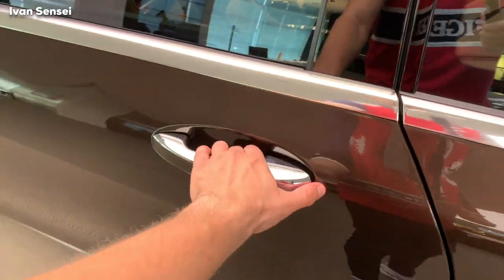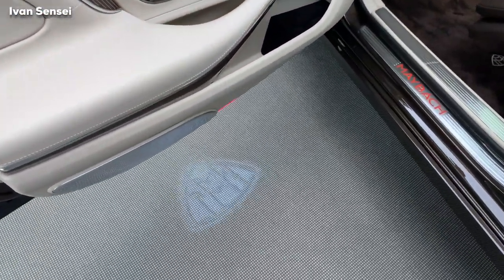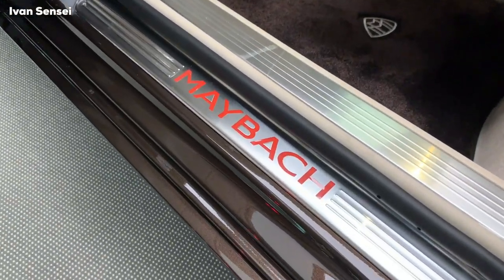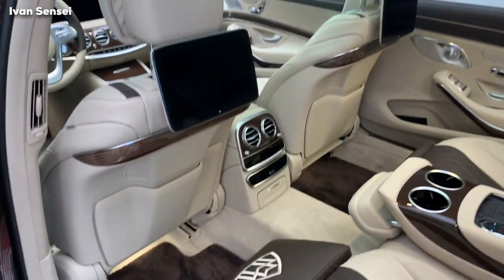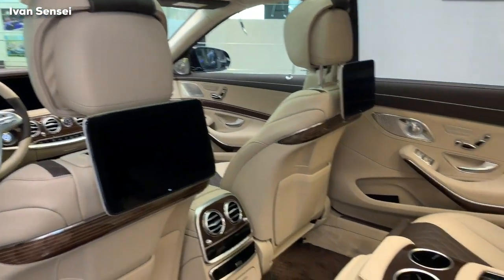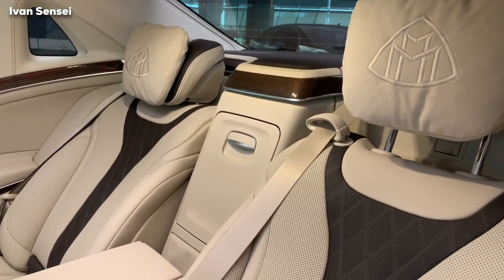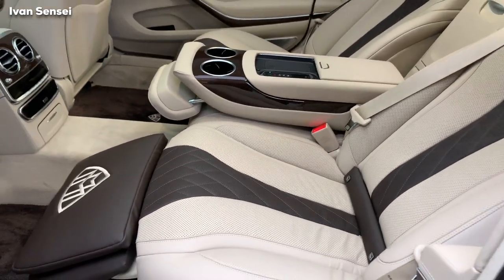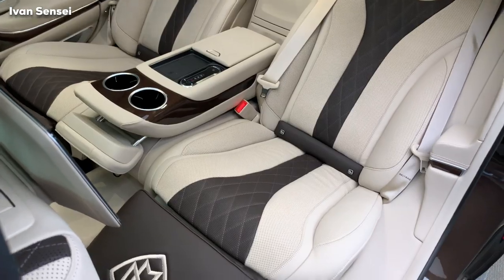Now we can take a look at the rear seats. So the Maybach is even longer than an S-Class long version. And as you can see, you have the Maybach in a red color. And also this big Maybach logo on the seat, and a big Maybach logo on the headrest pillow. Two-tone seats. So this is really, really incredible. And you can see the big white Maybach logo on this espresso brown leather.